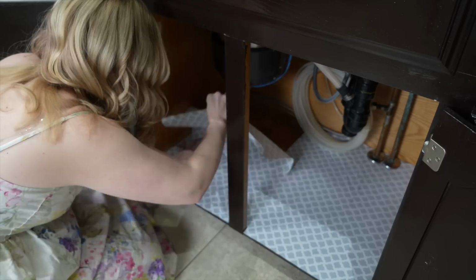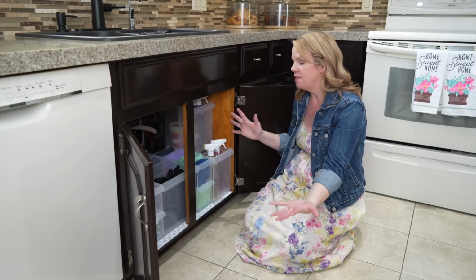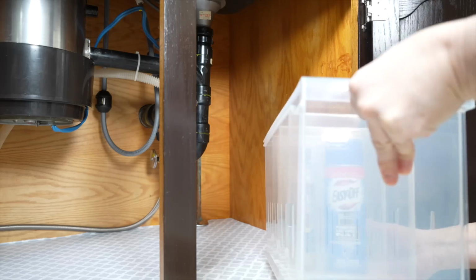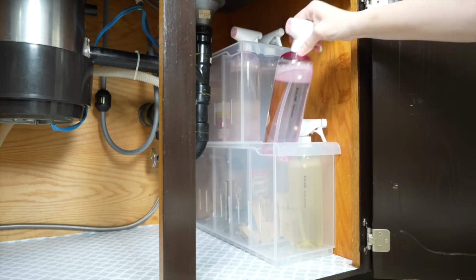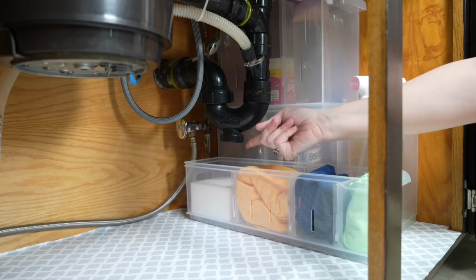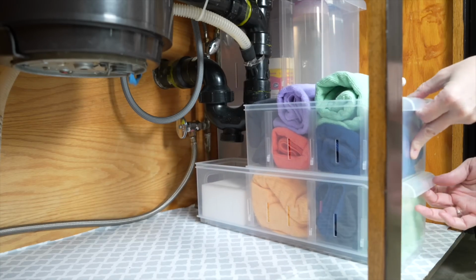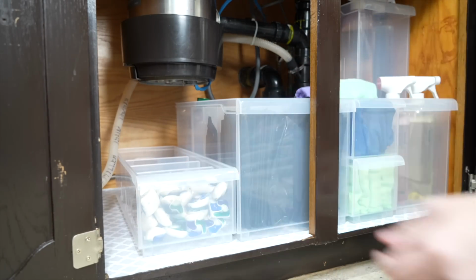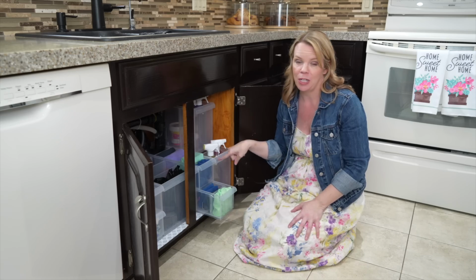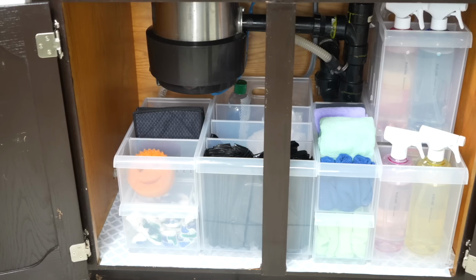And then I'm using this really cool system. It's a whole kit that you can get for under the sink. And I love it because I have a garbage disposal and a bunch of pipes. And so these work around under here so I can have all the things I use. It's easy to access, but I'm really taking advantage of all the square footage under here, which usually I just have stuff shoved. So this has been cool.